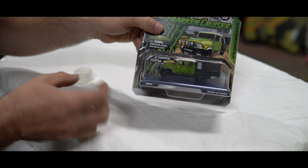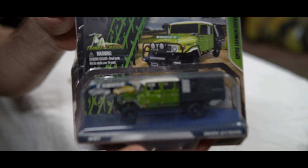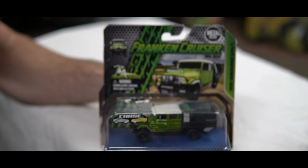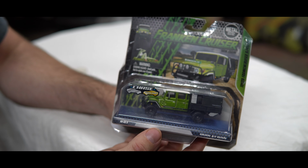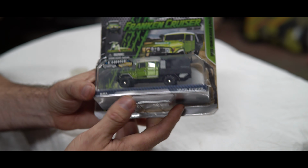Rightio, so there you have it. 1 Franken Cruiser, Mini Frank. So now I just got to go and record a video of pretending to buy it at a store and see how many people we can fool. Should be good. Awesome.